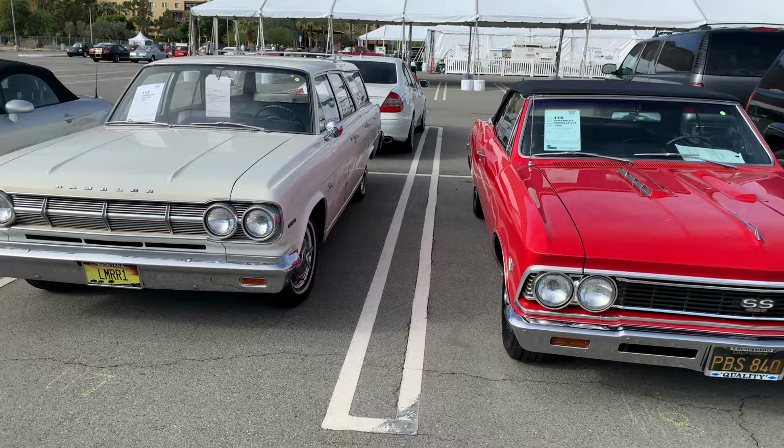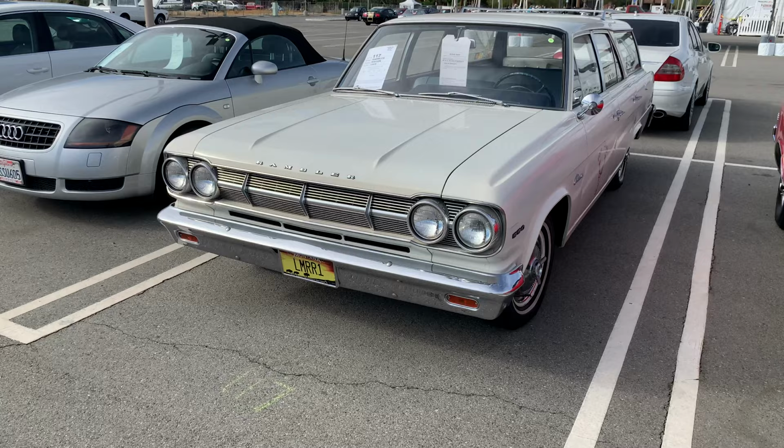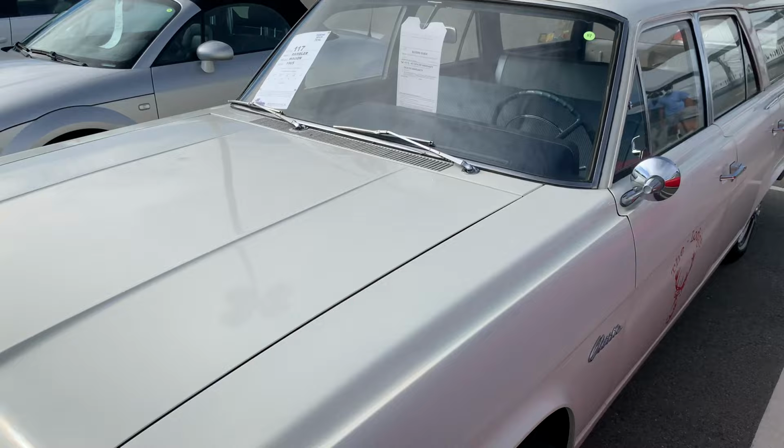All right, here's a good example of two mid-60s American classics. So we're gonna start here with the 65 Rambler 550 Classic Wagon. This one probably has, I'm guessing, the straight six in it. I don't see any V8 badging on it, which they're very reliable. I used to have a 63 Rambler station wagon. I had a 770. This one is really, really nice.